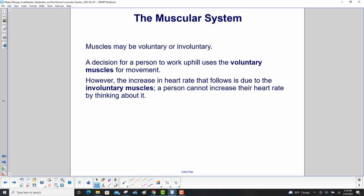Muscles may be voluntary or involuntary. A decision for a person to walk uphill uses the voluntary muscles for movement. However, the increase in heart rate that follows is due to the involuntary muscles. A person cannot increase their heart rate by thinking about it.